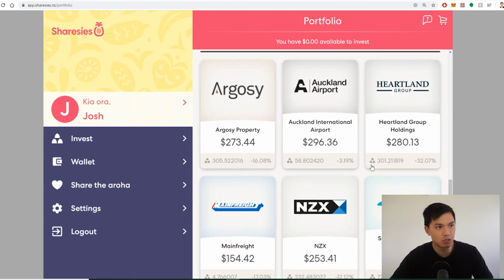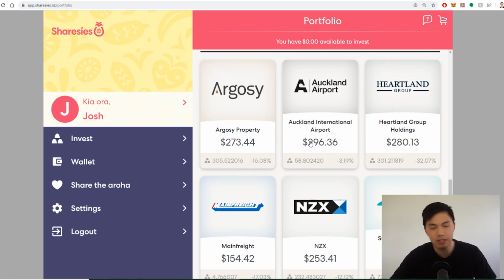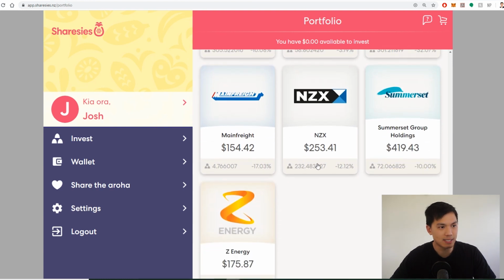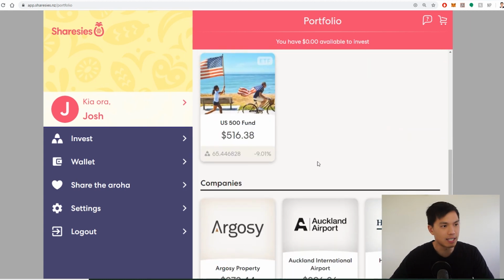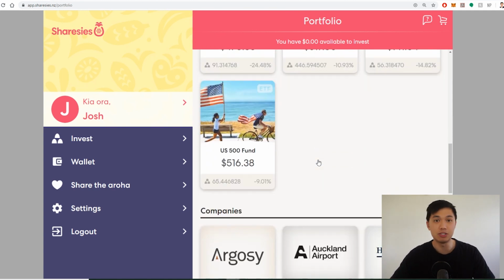And in terms of individual companies, I have Argosy Property, and this is the new addition to the portfolio, Auckland International Airport. Heartland Group Holdings, Main Freight, NZX, Somerset Group Holdings, and Z Energy. Okay, so as you can see, quite evenly spread between ETFs and individual companies. And that's just the way that I've set up this portfolio to begin with. If you haven't checked out already my first episode, I go through the rationale of how I allocated this portfolio. So be sure to check that out.